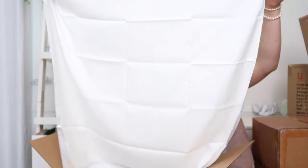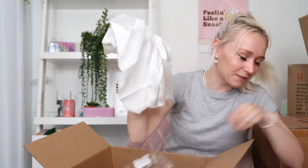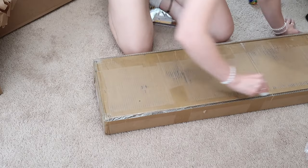Like a little silk. See, that's what I thought I got. I thought I got a piece of silk for, I just jumped. Silk for photos. So apparently I got a piece of silk and whatever this is. This is just a bunch of loofahs. Okay, let me just open this up first and then I'll come back to you guys.